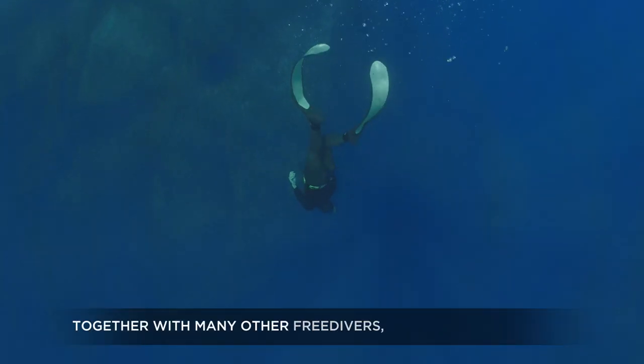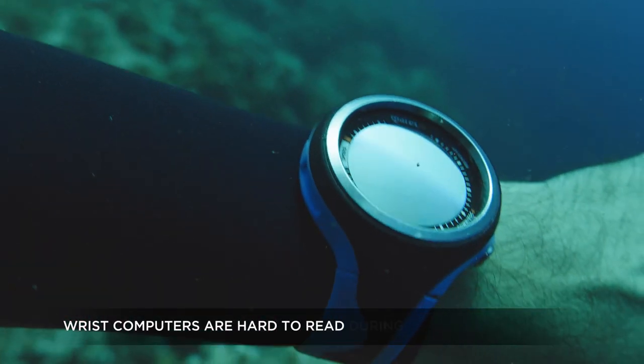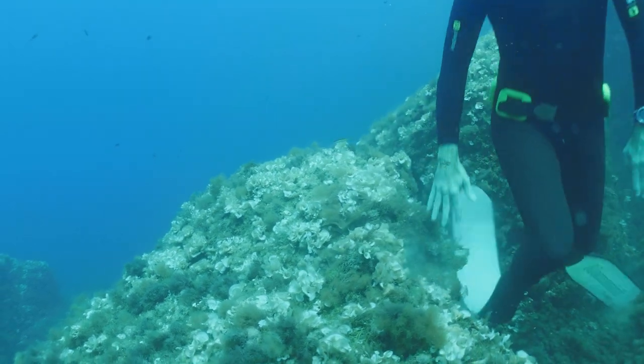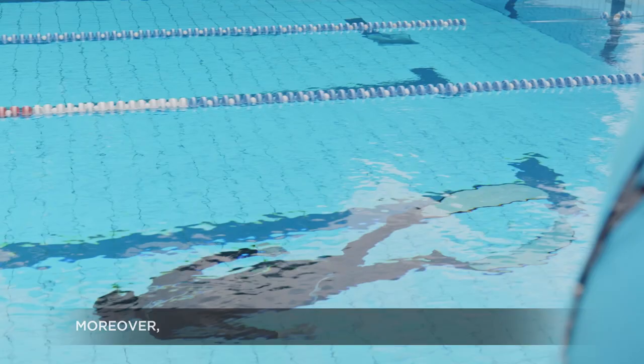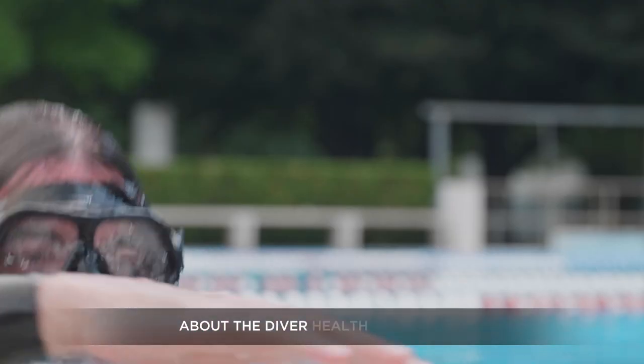Together with many other freedivers, we found that classic wrist computers are hard to read during freediving immersion. Moreover, classic wrist computers don't offer information about the diver health conditions.